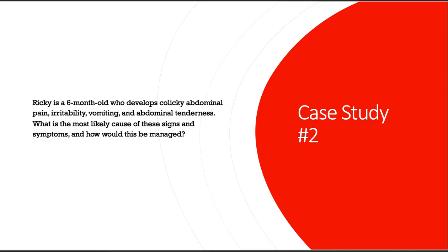So with this one, if we've got vomiting and abdominal pain and tenderness, the most likely cause here is intussusception, where that portion of the bowel folds up inside another part. Usually the small intestine folds up inside the large intestine. So remember, we can use an air enema. That's an emergency procedure that they'll do to blow it up so that it comes apart. But if that doesn't work, then they'll have to do surgery.